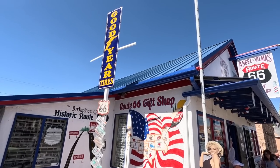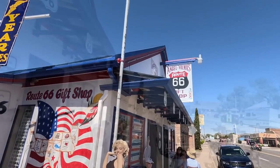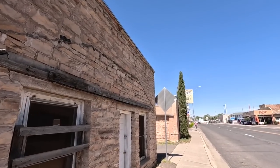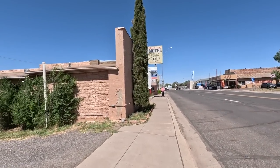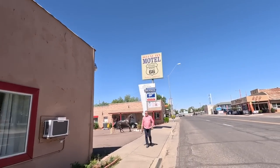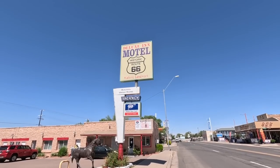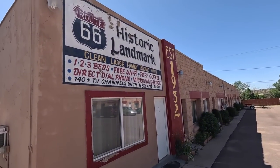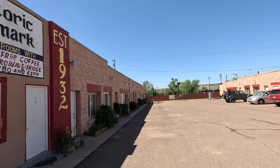Look at that, the Goodyear tire sign. Map on the wall. All the plates. Even a good old barber shop. Well, pretty cool, huh? Oh, here's another motel. The Deluxe Inn, huh? In downtown Seligman. Historic landmark. Pretty cool. You can get 140 channels on your TV.